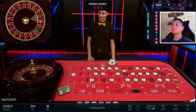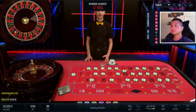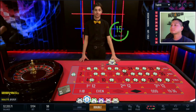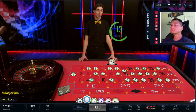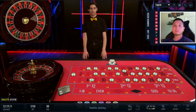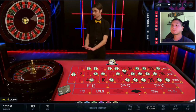Oh, again, wow. Are you kidding me? Our winning number, second time in a row, is number 12, red. Low, even number from the first dozen, third column. Number 12 actually now becomes the hot one.